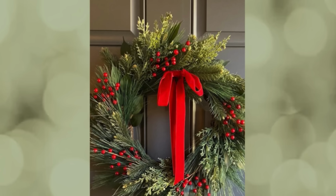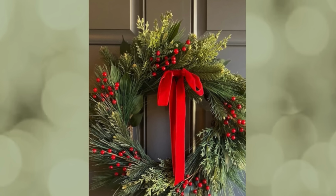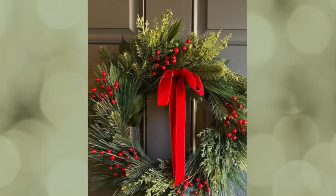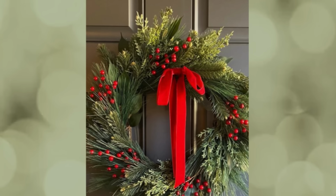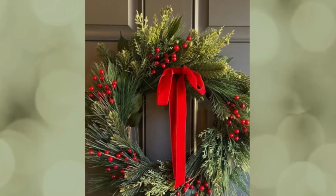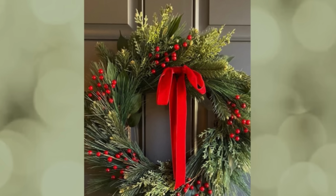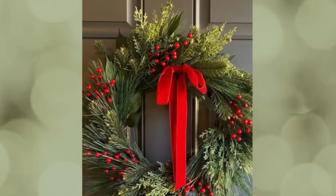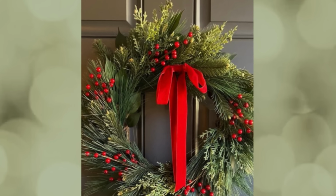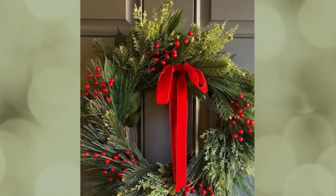This one is really nice. You can also use this on like your bathroom doors, your kitchen doors. Buying your wreaths, you can definitely buy them or you can make them. But when you're buying them, definitely make sure that they are the right size for you and the right fit for the decoration style that you're going for. So definitely planning is something that you want to focus on when it comes to decorations like these.